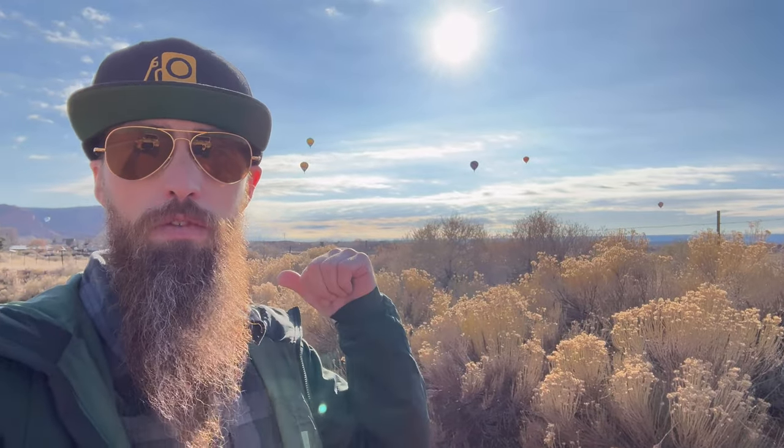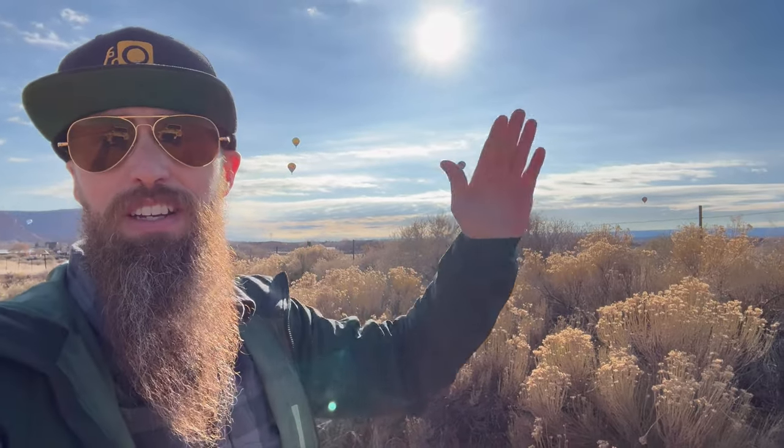We got up late, like always, but we have a spectacular view of all the balloons right here. It's pretty cool. Might almost be better than if we were down over where they're parking, because they're all floating towards where we're at.